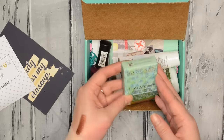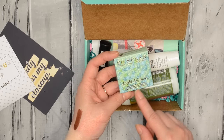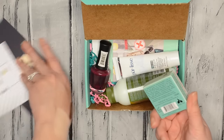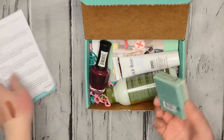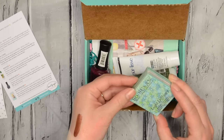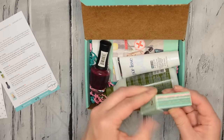The first product I have in here is from So Susan. I've gotten a few products from this brand before. This is their Light Diffuser Illuminator and Bronzer Duo. Looking at the card, it says that it's full size because it has a heart next to it, and it retails for $18. The packaging of this is actually really pretty. I like the colors. It has starfish on it, and the actual writing is embossed in gold, so it's really pretty.